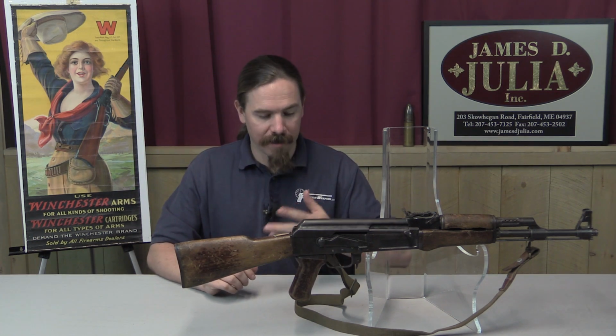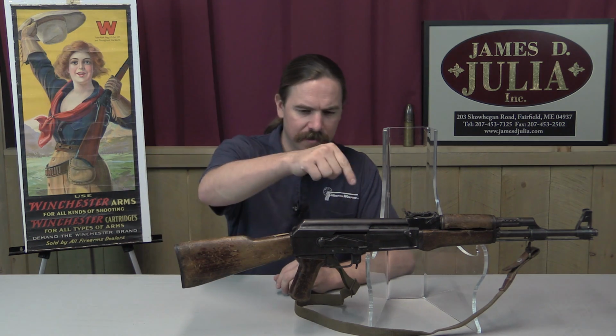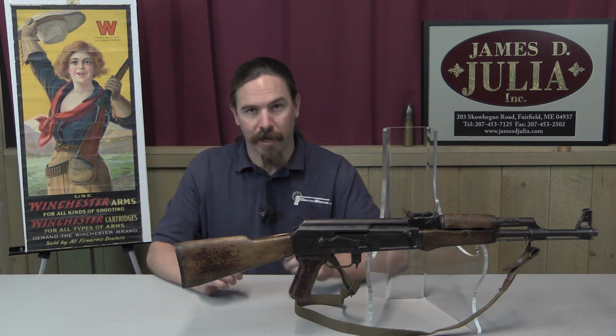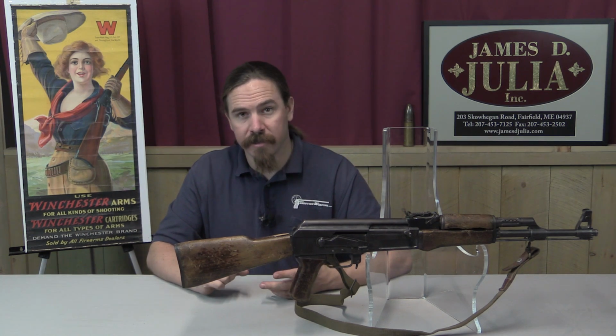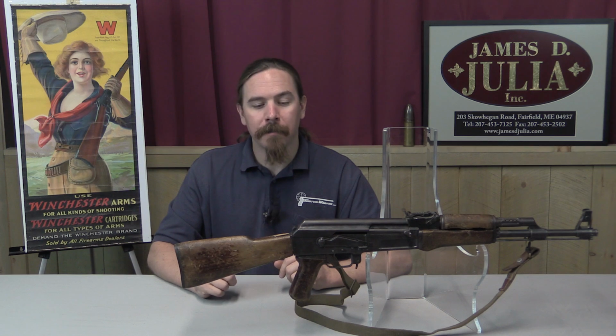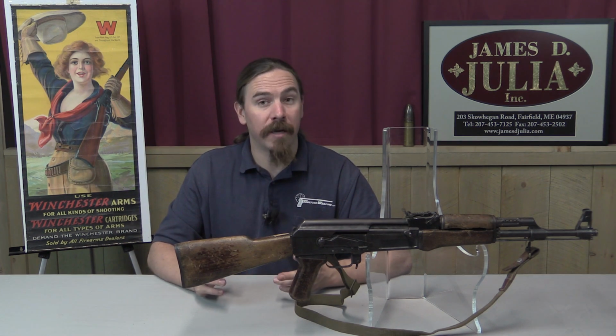And the next development was what's called the Type 2 AK. And that looks a lot like this, but not exactly. The receiver is one giant block of metal. These are heavier guns as a result, 2 to 3 pounds heavier than a stamped AK would be. But it was easy, well-known technology, and they were able to manufacture them.